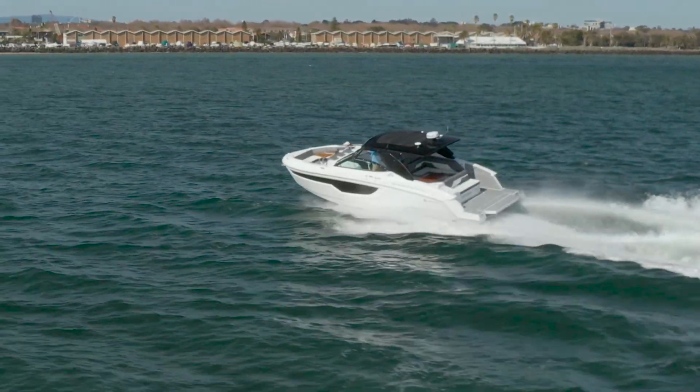Wow, I like going fast. I like getting on the water fast and in the water fast. So I reckon we should go have a look. I reckon let's do it.